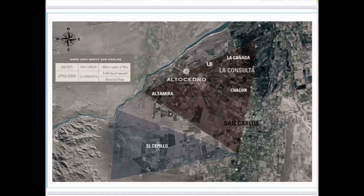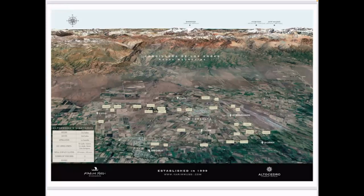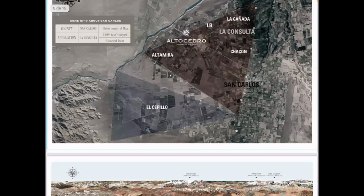So this is what La Consulta looks like on the flat map. But if we go to the next one, here you can see all the other properties that we own or that we run, those 17 vineyards that permit us to cover the whole La Consulta appellation. From the very south in El Cepillo, to Altamira on the west, where we have very short rocky soils, to the most loamy deep soils of Chacón.